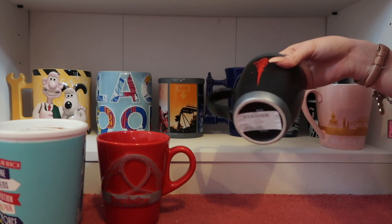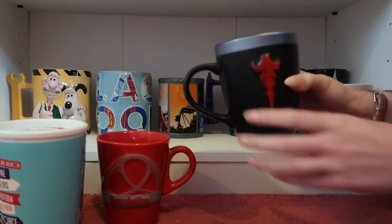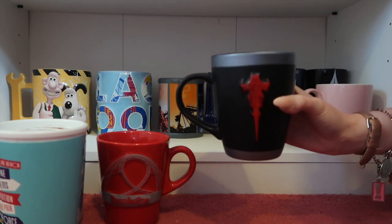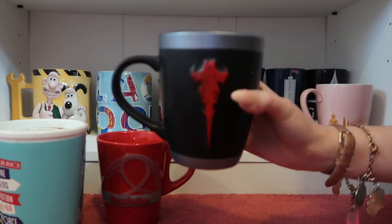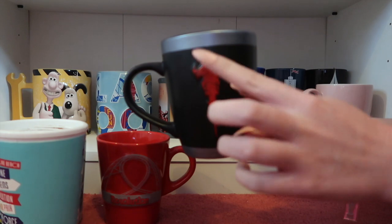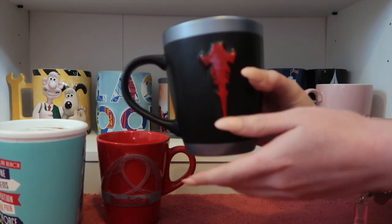We have this Icon mug. This was one of the first ever pieces of merchandise that I bought from Icon. I think I bought this in 2017, a year before Icon even opened, but they started selling little bits and bobs of Icon merchandise. I have the white version of this as well, but I have that one downstairs. Again, I drink tea out of that one.